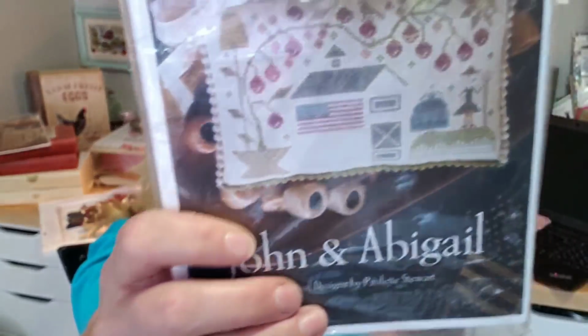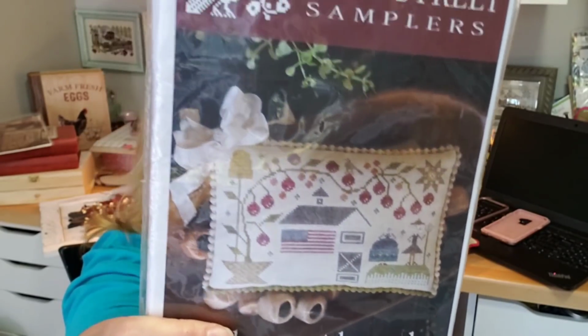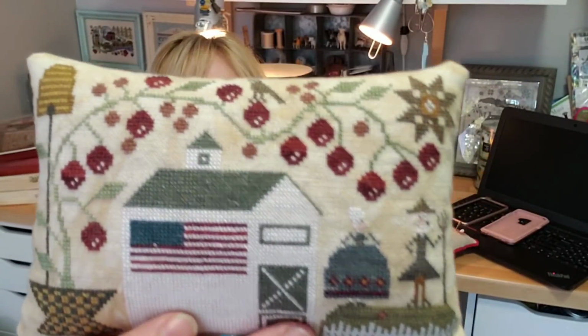This was a finish from this year. This is John and Abigail Adams by Plum Street Samplers. This is my finish. I love how teeny tiny it is. I always have a problem stitching smalls when there's one word across or something, because it doesn't really feel like I've stitched anything. So the fact that this was a full-on chart with a ton of stitching, and then it turns out to be this itty-bitty thing, I love it. So there's my finish there.